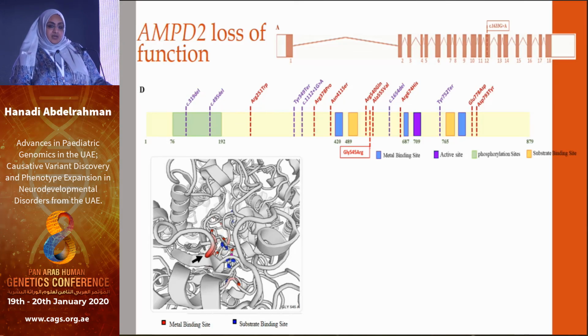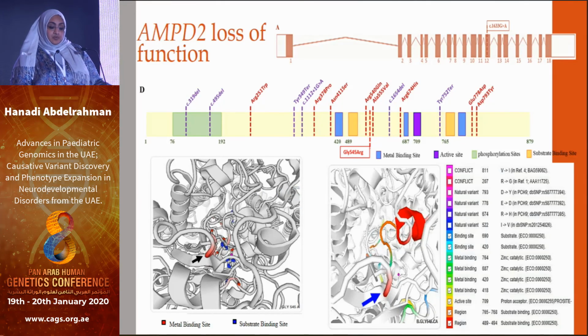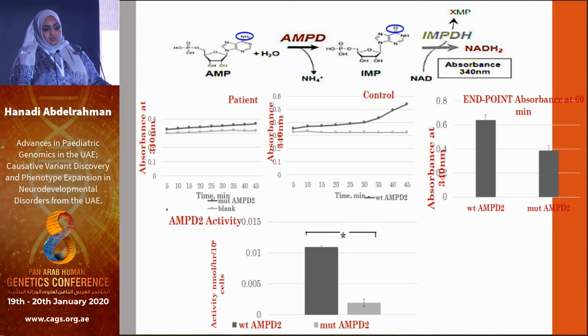So we did an enzyme activity assay in order to detect and validate the functional loss of the protein due to the mutation, which was proven by the decreased activity of the mutated protein compared to the wild type.